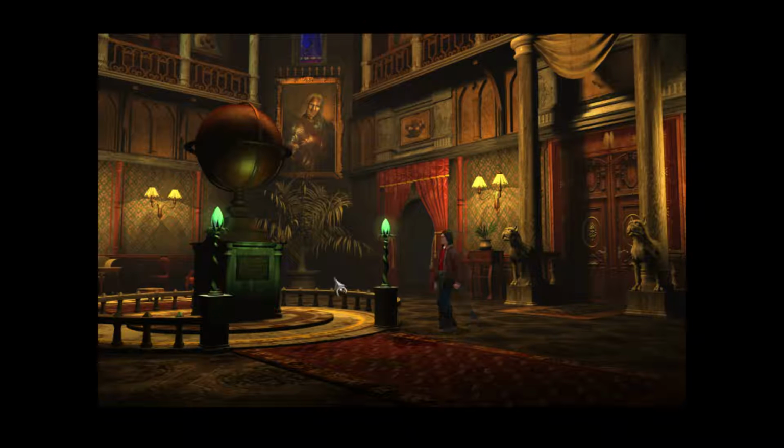What's the monolith? Let's look at that. On the marble plate are the names of all the lords of our family who lived here.